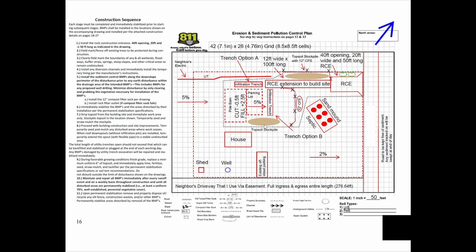And then of course we have the house location, any existing parking lots, any existing sheds or structures or wells. I had to put my sand mound system in there. I had to show my neighbor's electric that runs through my backyard via a utility easement. And then, of course, the rock construction entrance extension to the build site. So basically, even after this rock construction entrance, there would be no way for trucks to get 200 foot back because they would just get stuck in the mud. So I had to build a whole extension that was 12 foot wide and like 150 foot long.